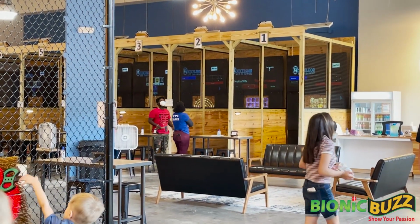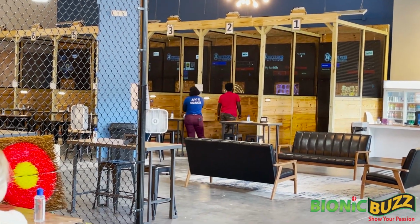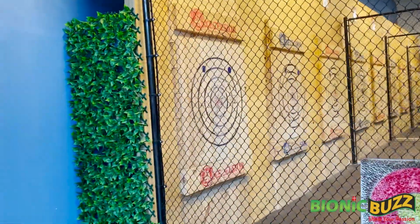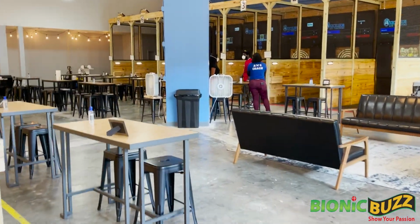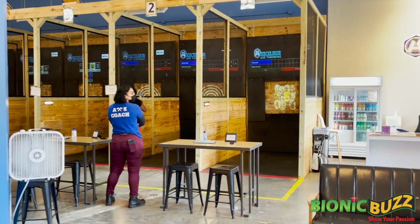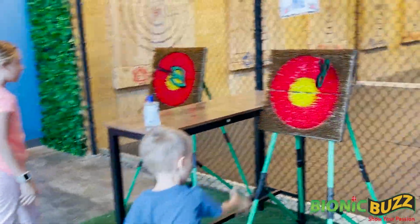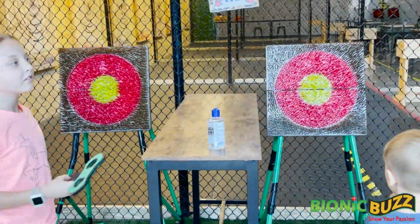They even have kind of a tic-tac-toe game, I don't know what that is. I'm gonna have to look that up. There's some sort of game there. You could either just throw it at the targets like that. I'm gonna quickly see what this is. There's a digital one. Wow, you can throw it at zombies. That's really unique. Nice job, dude. Yeah, that's where you get the bonus points.